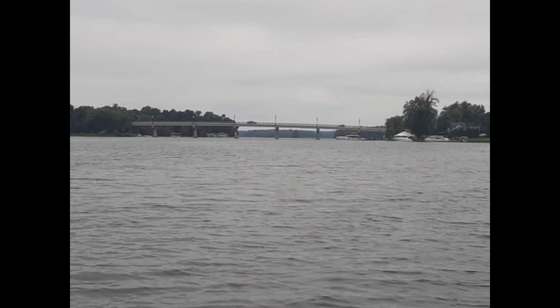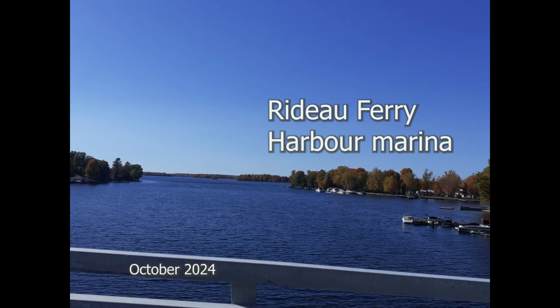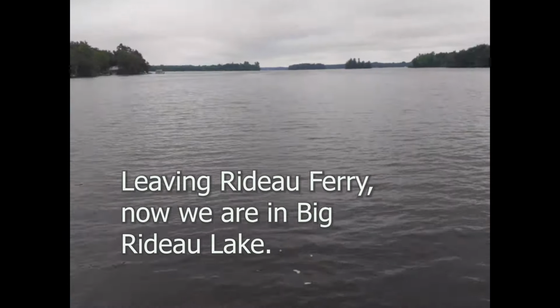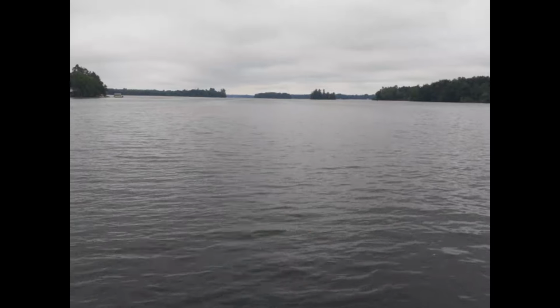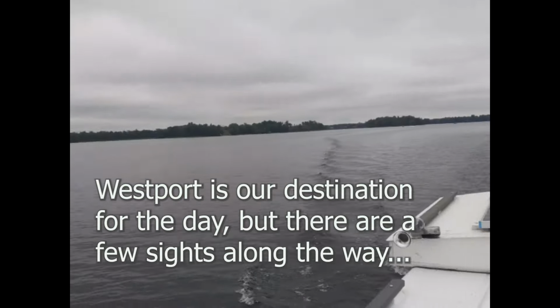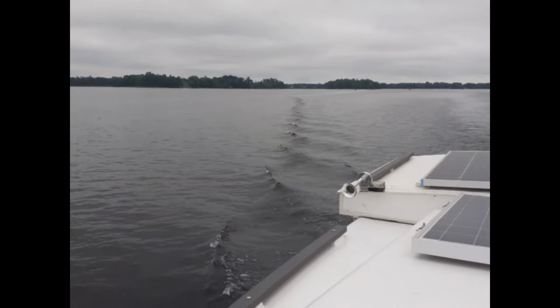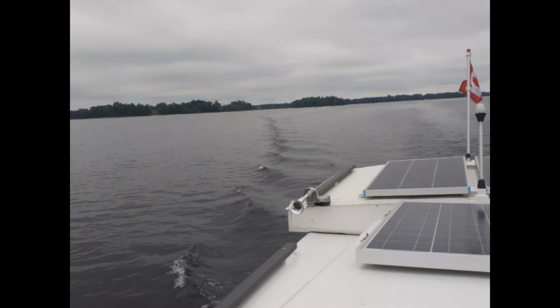Here we approach the fixed highway bridge at Rideau Ferry. To the right, just before the bridge, is a public dock. After that is a marina, also to the right, and that's where we were able to get fuel. Okay, 6 miles an hour, a little bit more than that, 6.2. It's 3 hours to Westport. We've got these people wakeboarding. It's really interesting to watch. The way they've got that boat set up, it makes a huge wake.